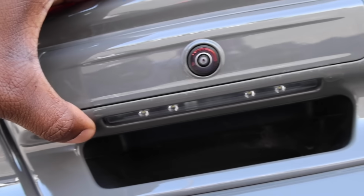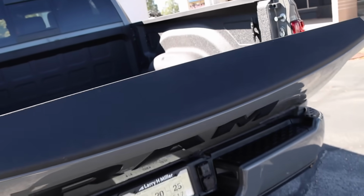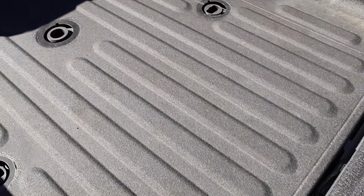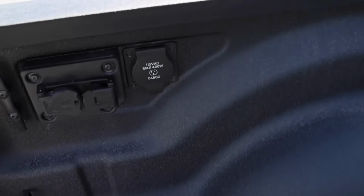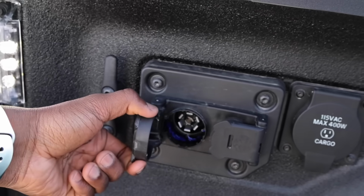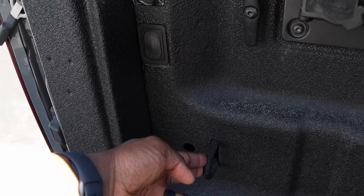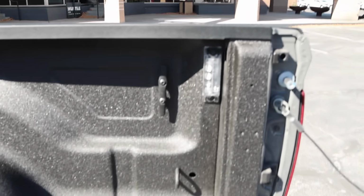And right here, camera with the light. So that's going to be assisted. And when you push this down, you have the spray-in bed liner, 5th wheel prep package, 400 watts of power. You have a 7 and 12 way bed lights with the button here, and then you have the tie downs to go along with the other ones too.